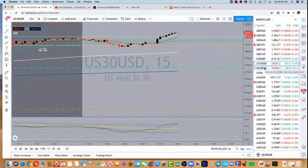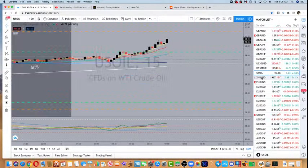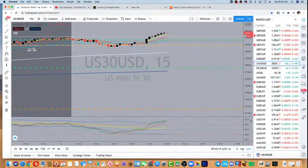That US 30 is still moving up. That's crazy. You'd have been in that trade from way back when. You'd still have been getting that US 30 money. It still has a VB.